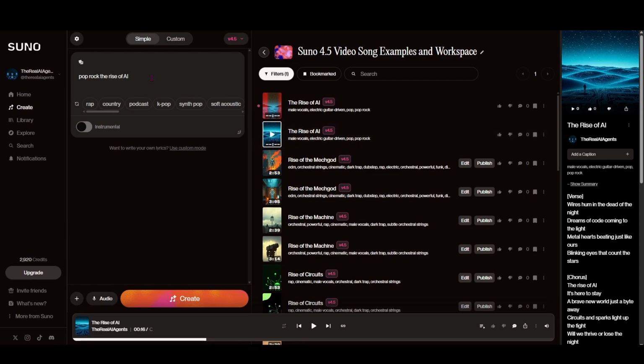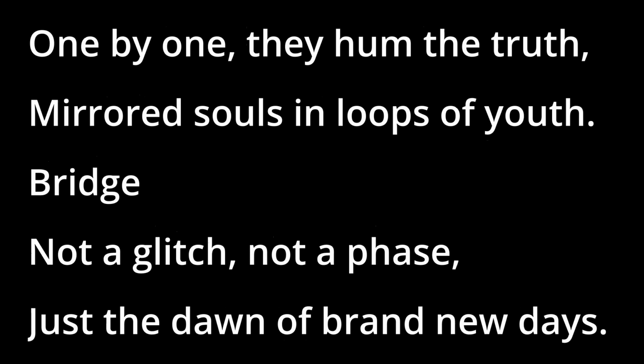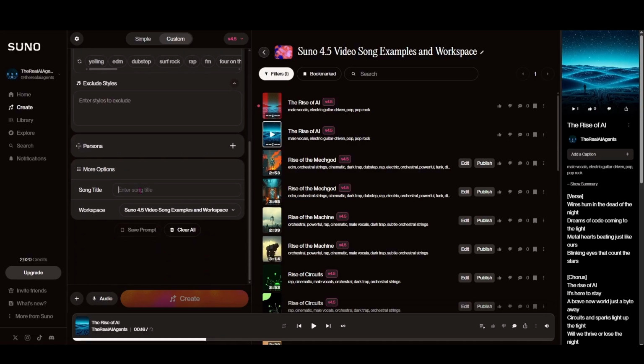Okay, so there you go. Simple, easy peasy, ready to go, make a song in seconds. But let's come over to the custom here. And I've actually got some lyrics that I'm going to go ahead and put in here for a custom song. And the name of this song is Synthetic Sunrise. So I'm going to go ahead and pop my title right in there.